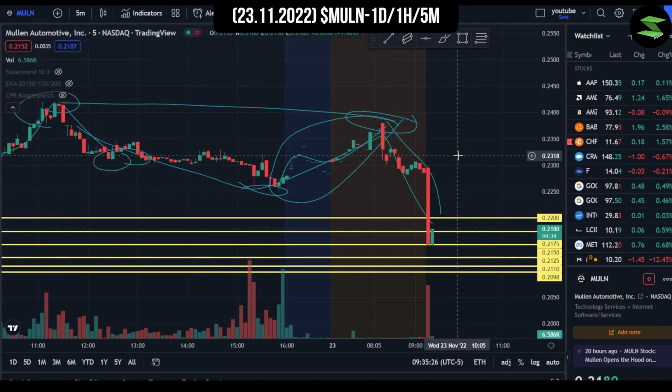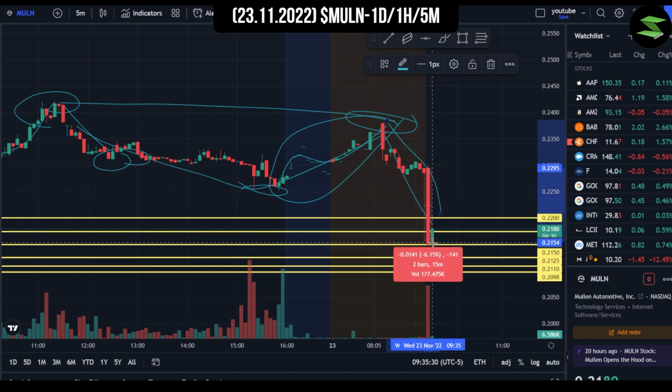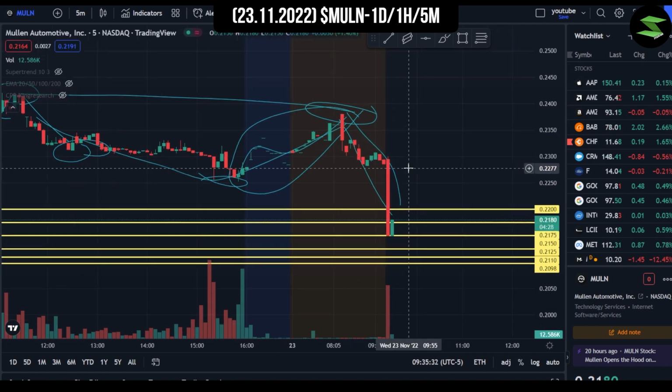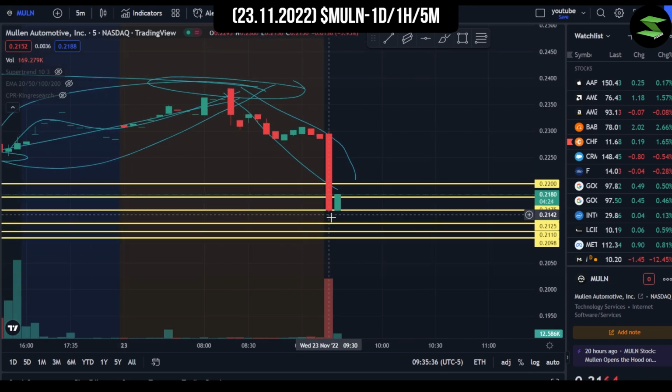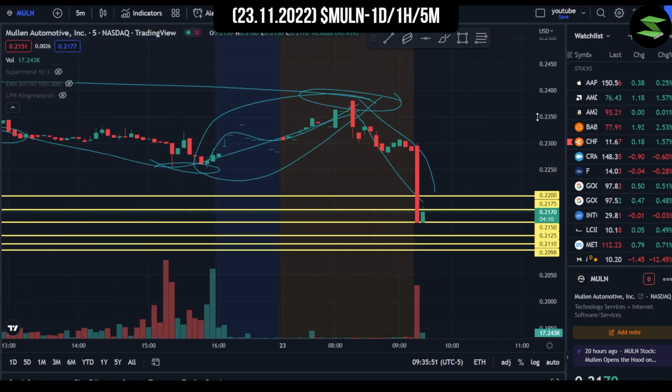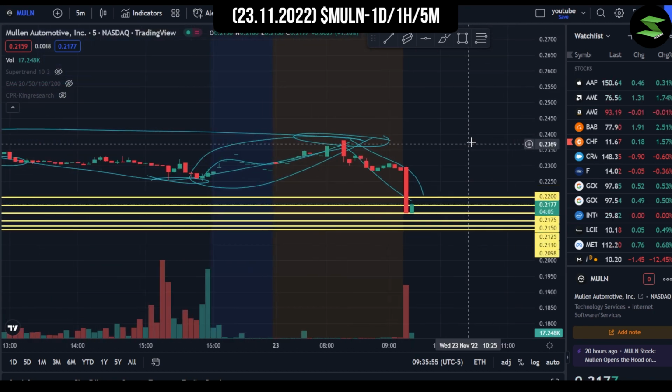This is really unexpected. We fell by about 6% in a single 5-minute candle, which is rather unexpected. If we talk about the volume, there were about 170,000 shares traded in a single candle. So I believe about 150,000 or 130,000 of those must have been sellers. So, well, we were just talking about how sellers are disappearing, and they were like, hey, here we are.